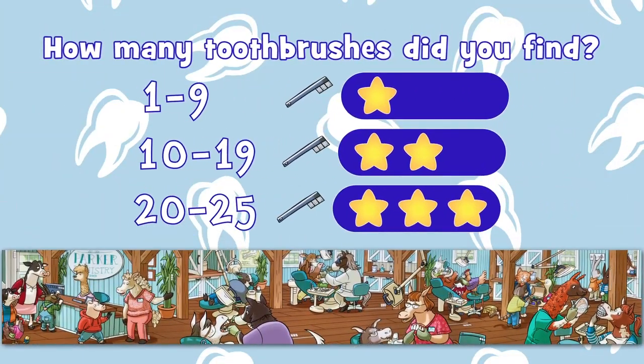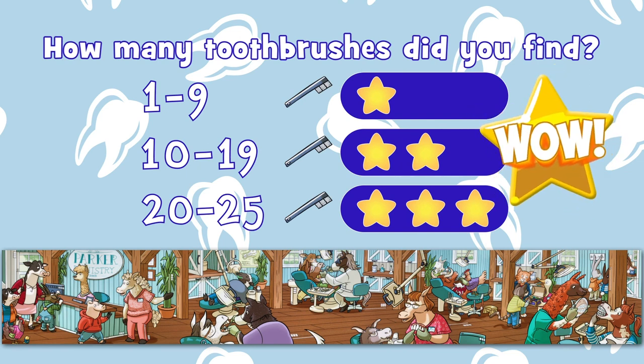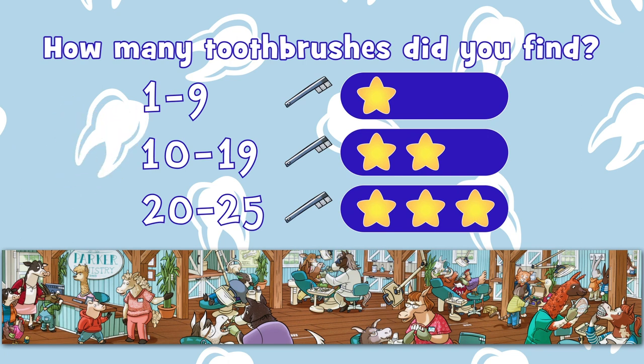That time, I bet you found a few more. If you found 15, you have a reason to smile. And if you found 20 or more, you're a floss leader. Okay, let's go through the whole picture and see where all 25 of the toothbrushes are hidden.